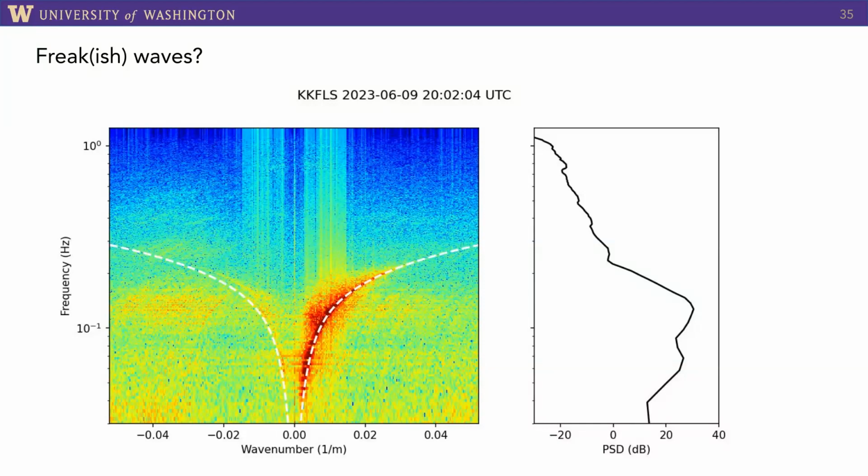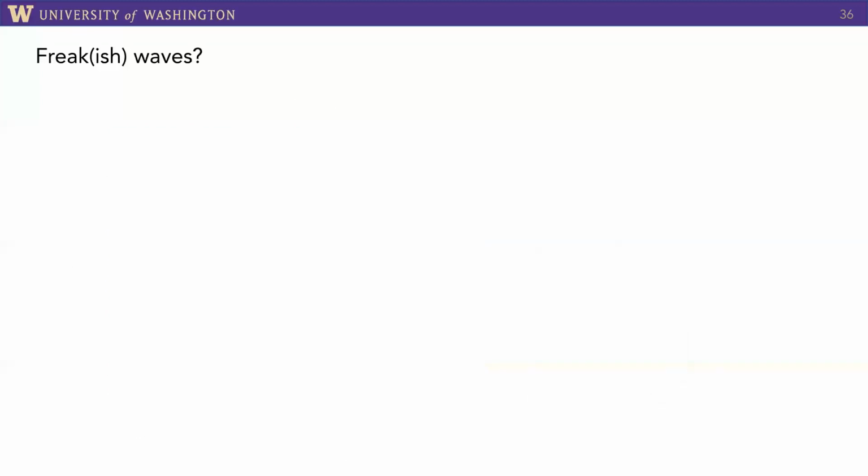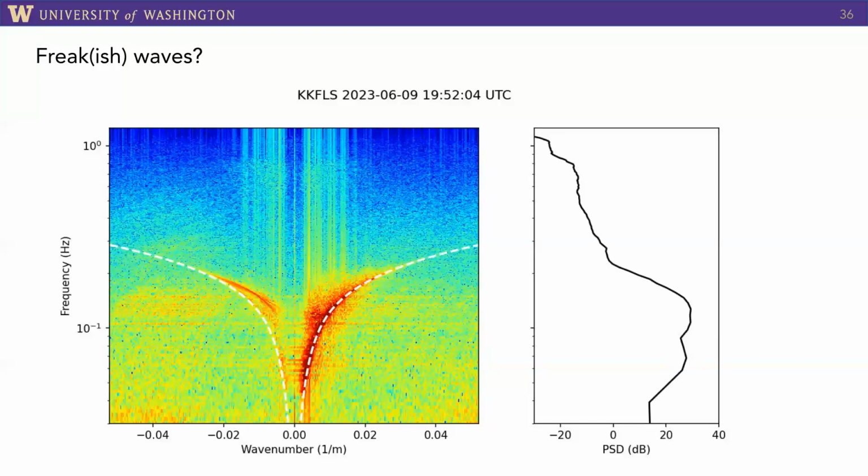You can see we have all this wave energy like we expect. It's mostly coming from one direction, but has some finite width. That's the average over 10 minutes. If we look at the next 10 minutes, there's a very large wave or something that's definitely in the right band of frequencies to be an ocean wave. And it definitely is roughly in the right band of velocities to be an ocean wave. But it's coming from the opposite direction.